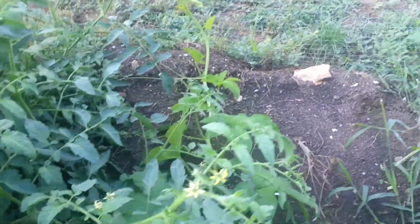But yeah, this is my squash. It's actually starting to push onto the fence now. Hang on one second. Need to step over the fence.